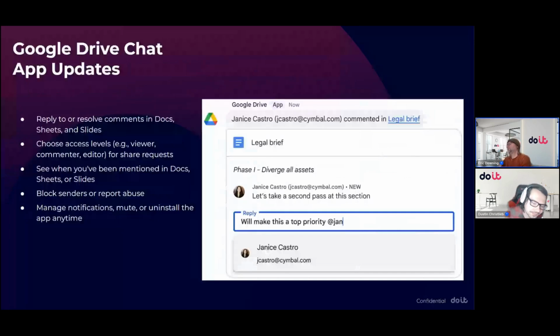Great. In the Google Drive chat, there's been some updates there. If a document has a comment or if you're mentioned in a document, you can resolve that or respond to it straight from chat. It'll send you a notification. There's also controls around senders and how to manage those notifications, and also choosing access levels and things like that. So just another little time-saving feature. You don't have to go into the doc settings or anything like that. You can just do some of these things right from the chat window. I can see this being helpful for those where your email fills up and you might not want to go through each one through email. Chat might be a little bit easier to go through at the beginning of the day. Yeah.